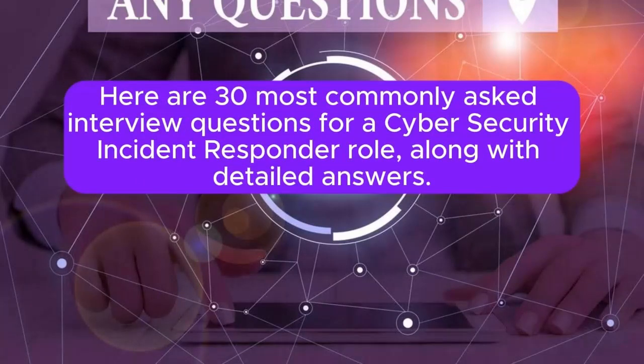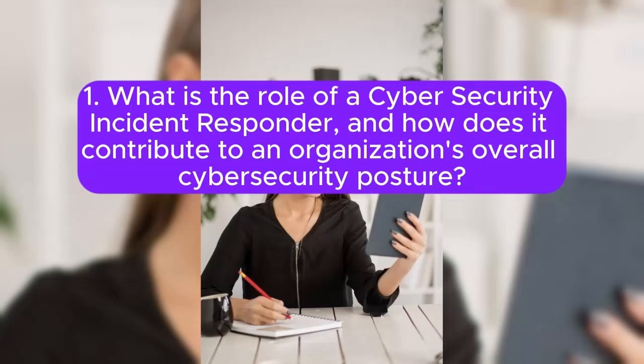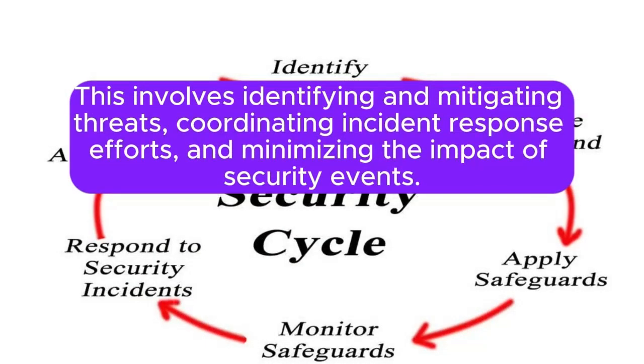Here are 30 most commonly asked interview questions for a cybersecurity incident responder role, along with detailed answers. 1. What is the role of a cybersecurity incident responder, and how does it contribute to an organization's overall cybersecurity posture? Answer: As a cybersecurity incident responder, my role is to detect, analyze, and respond to cybersecurity incidents. This involves identifying and mitigating threats, coordinating incident response efforts, and minimizing the impact of security events.